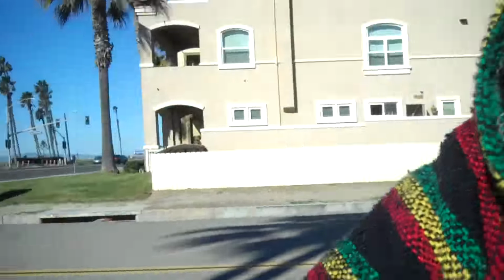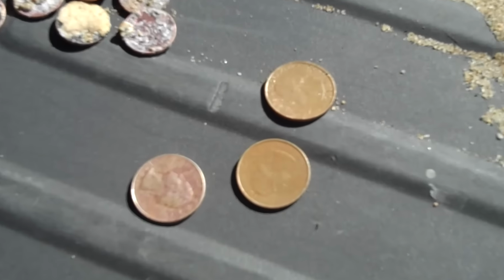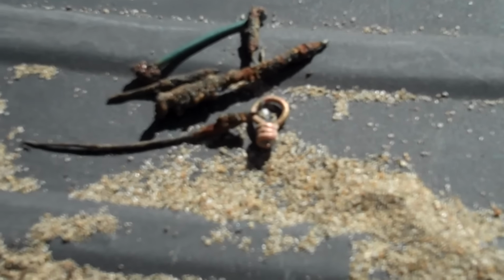I found, here, I'll show you. I got 3 quarters, I got 6, 7, 8 Zinc Lincolns. And a pile full of trash, nails and wires and such.